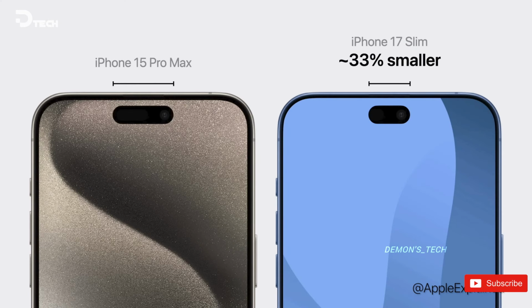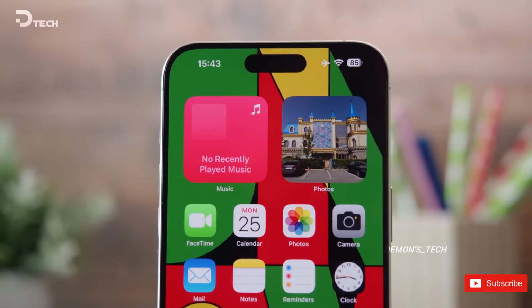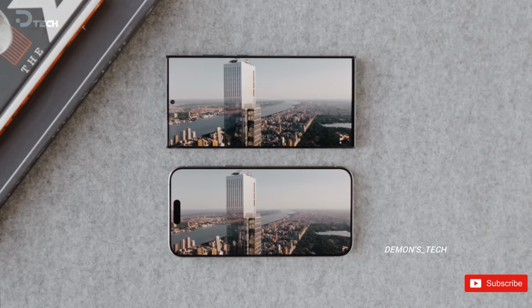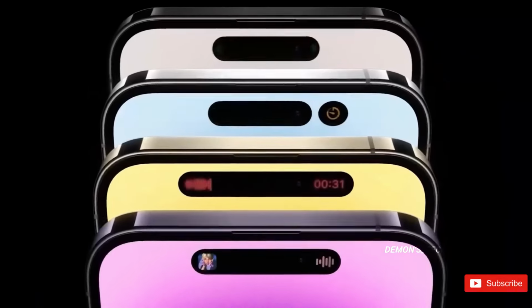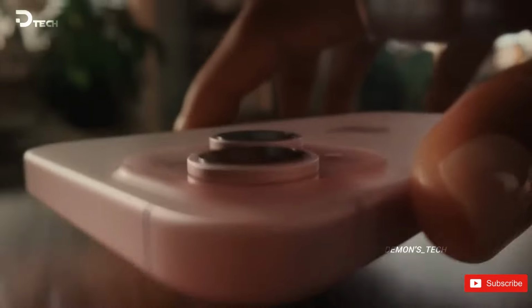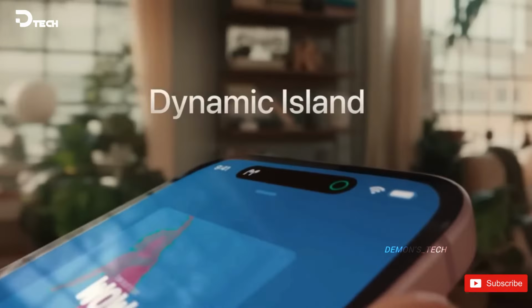Next, we've got a leak about the Dynamic Island. This is going to be getting a slight redesign, and it's going to be smaller. Apple's working on rearranging some of the Face ID sensors, which means that pill-shaped cutout won't take up as much screen space. A smaller Dynamic Island means you get more of that screen real estate to enjoy, which is always a win.